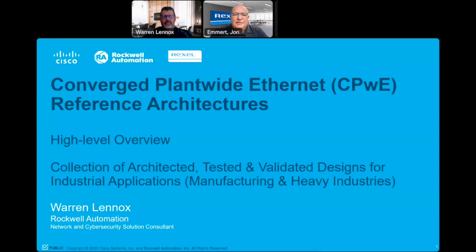Warren Lennox is a person from Rockwell that works in their network services group, and he is going to talk today about the converged plant-wide Ethernet. That's a model which Cisco and Rockwell put together that helps with the proper design of plant networks and how to put together an architecture that's very supportable and can be built off of for a lot of robustness and redundancy and the ability to put a lot of security aspects into it as well.